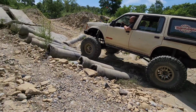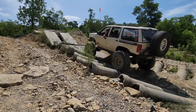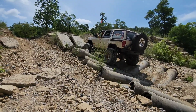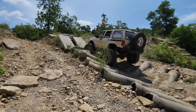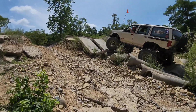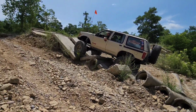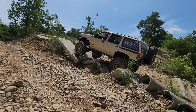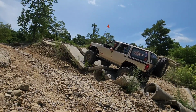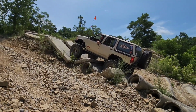This right here, to me, is kind of like a simulated waterfall climb. Super cool, fun, but yeah, the camera doesn't show in the video here really how steep this is. My longer wheelbase definitely helped me out on this one for sure. Going off that edge. You need to come drivers.